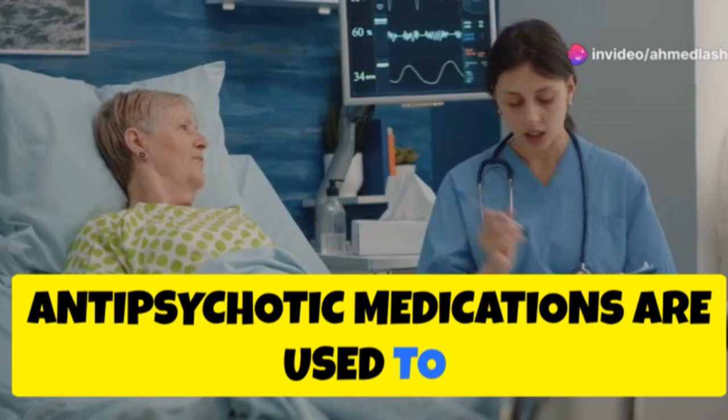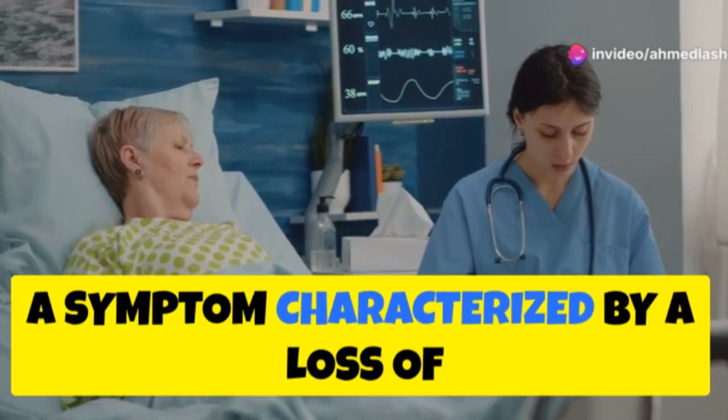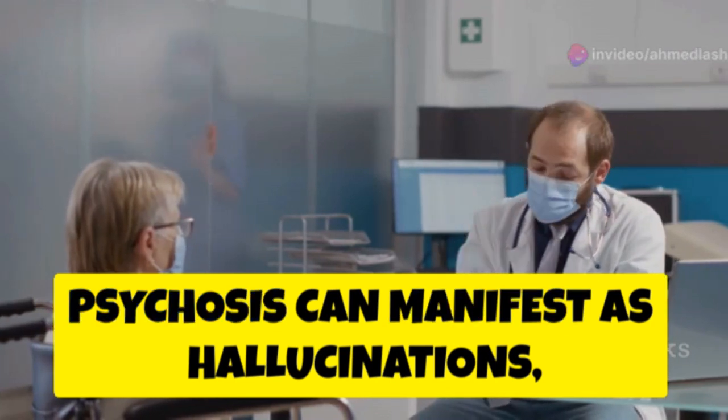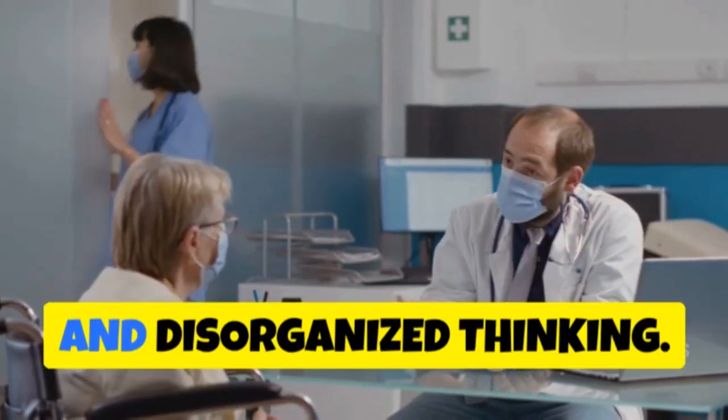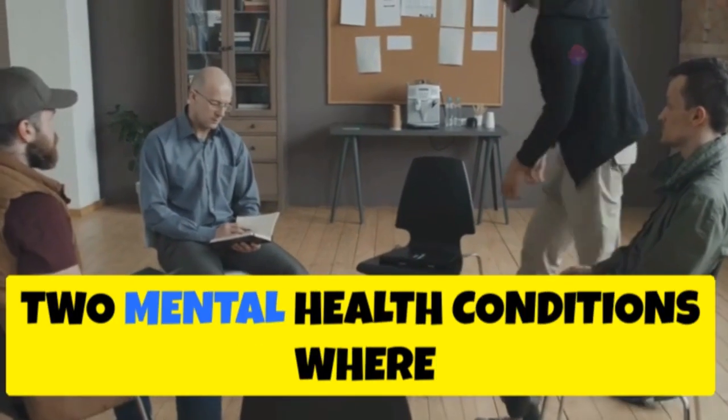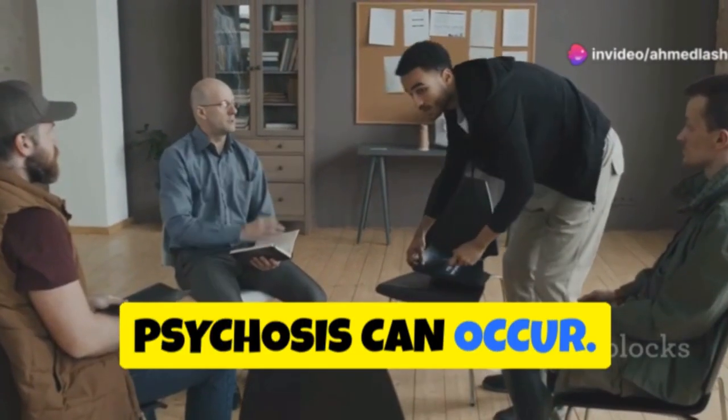Antipsychotic medications are used to treat psychosis, a symptom characterized by a loss of touch with reality. Psychosis can manifest as hallucinations, delusions, and disorganized thinking. Schizophrenia and bipolar disorder are two mental health conditions where psychosis can occur.